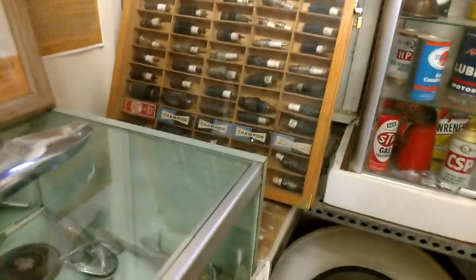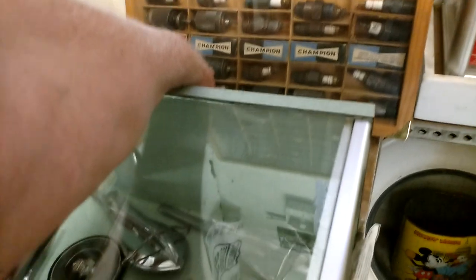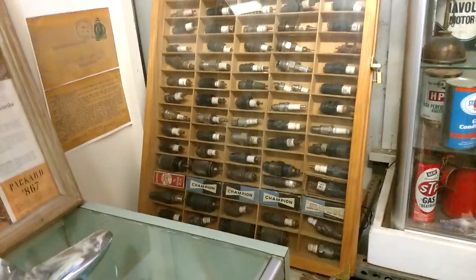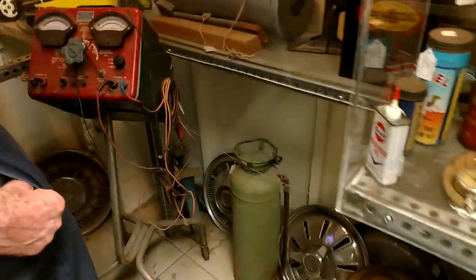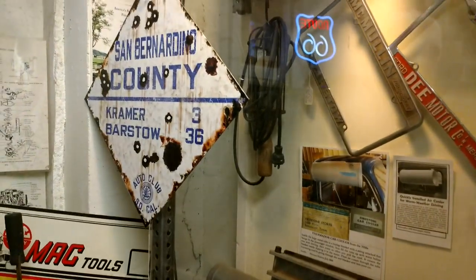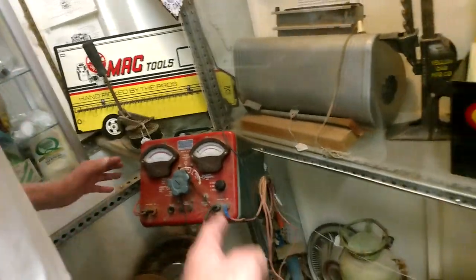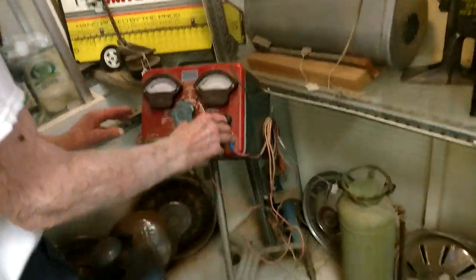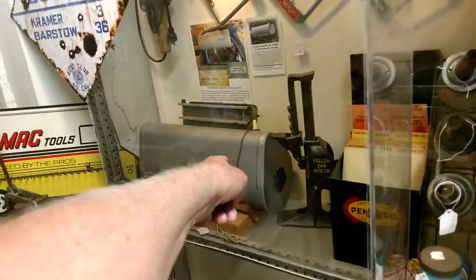This is interesting. Look at the spark plug collection. Look at these. Are those plugs? Are they spark plugs? They look like pressure relief valves. Because they had the great big plug. Right, 18 millimeter plugs. San Bernardino County. Look at that. Kramer 3, Barstow 36. Is this the thing you said you have one of? Yeah, but I don't have the stand, and I got two gauges and everything else, and I got a load tester.